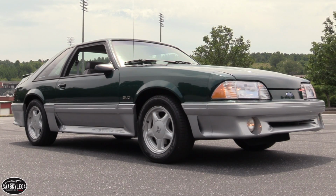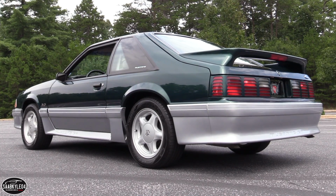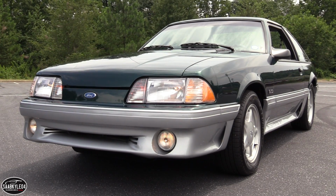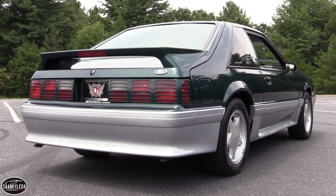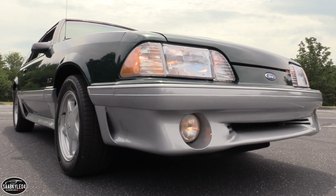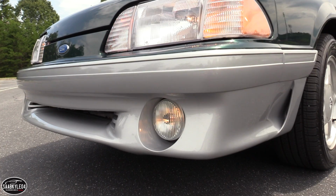A new ground effects package was included as standard equipment on the GT. It featured a large rear wing, rocker panel moldings, and a front chin spoiler with round fog lamps. At the outer edges of the front fascia and rocker panel moldings, there's functional air channels. They don't really serve a purpose aside from just looking cool, but at least they're sort of functional.